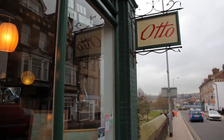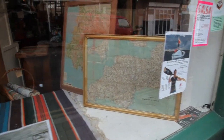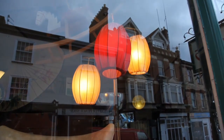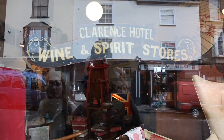You know what else there is loads of is framed maps, and there's more to come in. Great lamp in the window. That was in, I think I have 75 on that. It's so killer though. And a nice G-Plan crazy wing chair. Quite a good item. I think that's good. That sign's old signage. Love it.